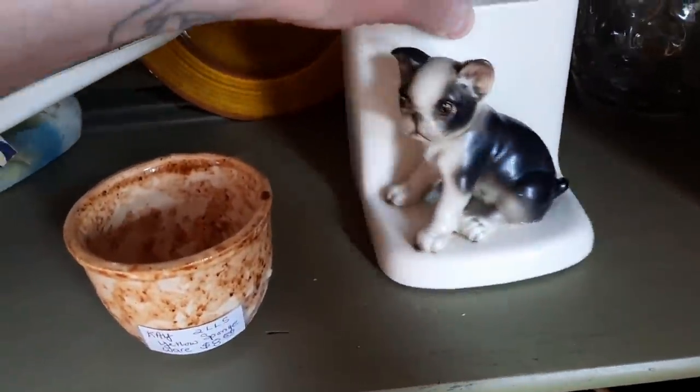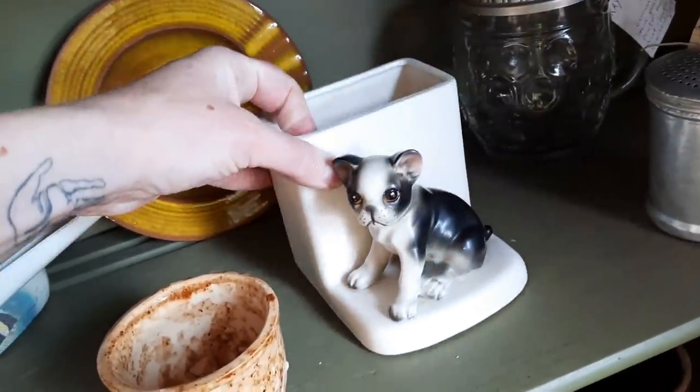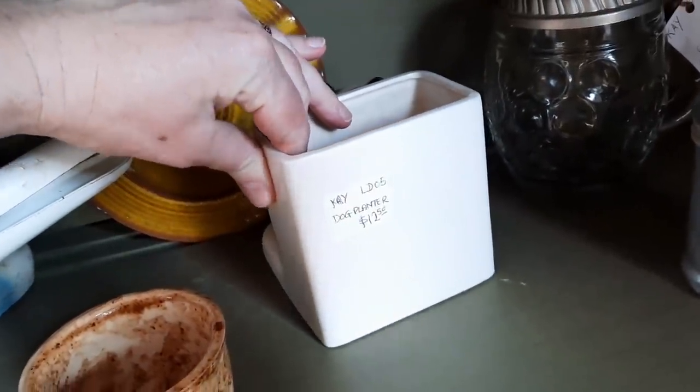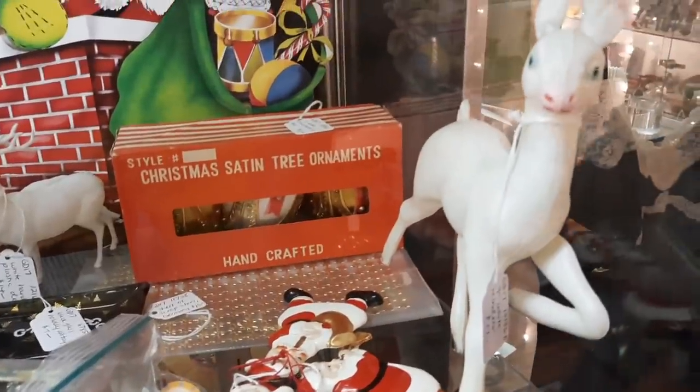And in the same area as that booth was this really cute planter. That could be a Boston Terrier or a French Bulldog, or just a really super duper cute black and white puppy dog. And here are some Christmas things.